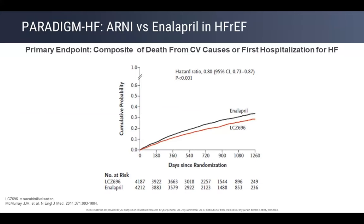level A recommendation. Now, the PARADIGM-HF, which is the landmark study that brought in the issue of the ARNI, this trial was a landmark, and the guidelines started recommending it.